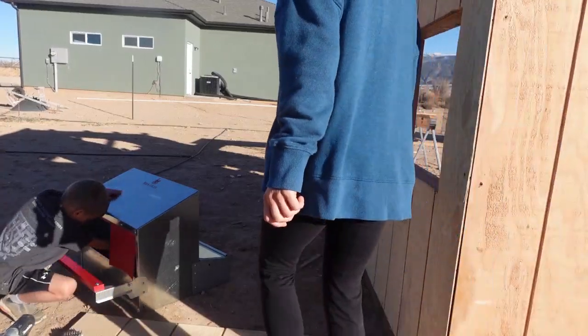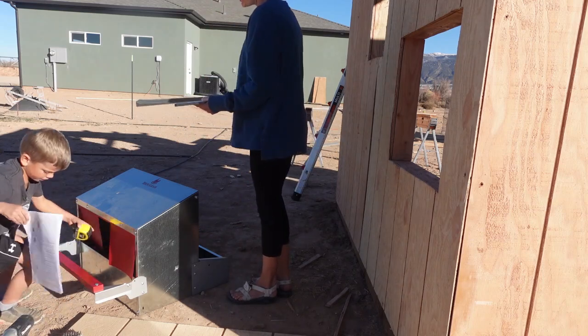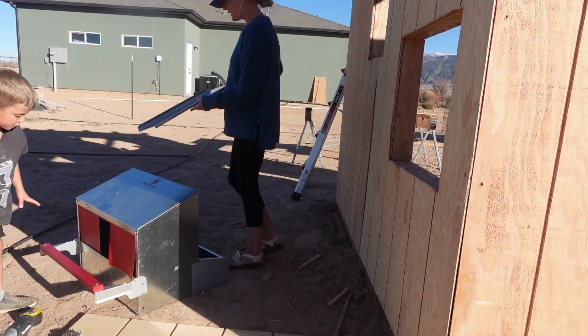We still have to do the purlins and then the roof, but the windows and the nesting box need to be installed before we add any trim. So we decided to come out here on this beautiful day and see if we can figure this out. I don't have high hopes that I'll be able to do this.